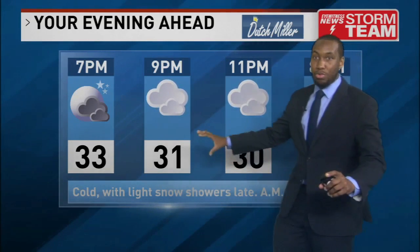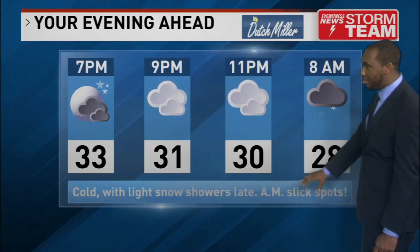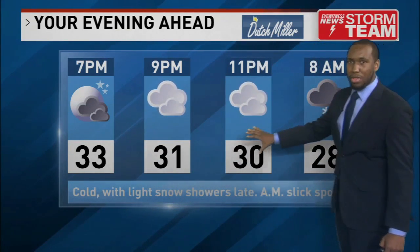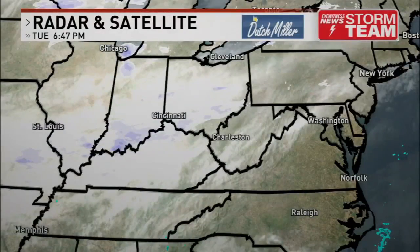Now, we've got to get through this evening and tonight first before we even start to talk about a warm-up. Yeah, we've got some light snow showers we're watching in the forecast that is going to push in as we go late into tonight and early tomorrow morning, which could lead to a few slick spots. From about 7 p.m. to, I'd say, about 3 in the morning, though, we should be mainly dry. It's not until early tomorrow morning we start to see those light snowflakes develop across the area.